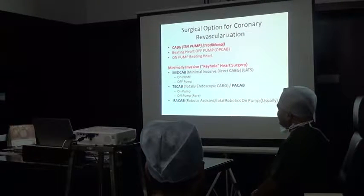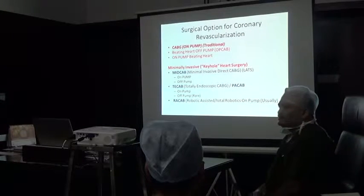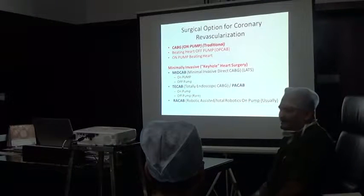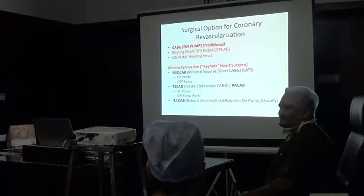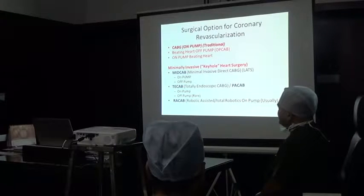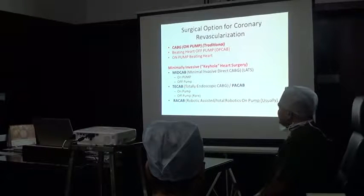So traditionally we do CABG on pump, then the off-pump, and on-pump beating heart means you put the patient on heart-lung machine, you don't give cardioplegia, you keep the heart beating and do the surgery. That is another way of doing on pump beating heart surgery, because you are not giving ischemic arrest to the heart. So results compared to the CABG on pump with the traditional cardioplegia are much better.